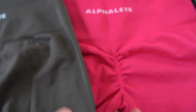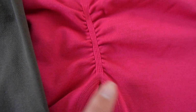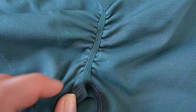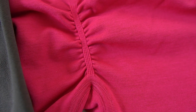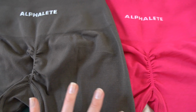And this launch, as well as the most recent collection, it still is 4 stitches, but they have this slightly little raised section from the scrunch to the gusset. Might be a little more obvious on this one. And the scrunch is just like ever so slightly thicker. I think they just tried to make it a little more durable, but it really is not very much thicker at all.